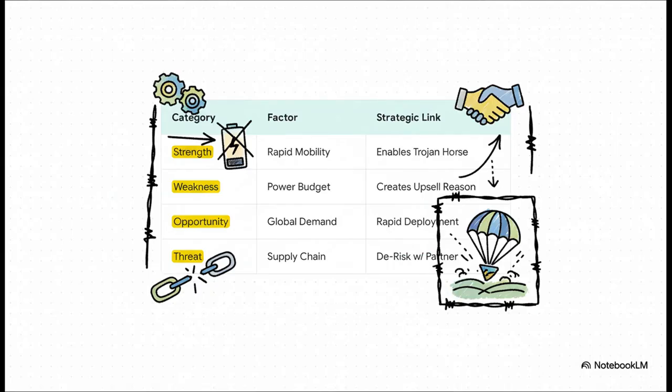And this chart here just synthesizes the whole strategy beautifully. Look at how it works. Their biggest strength, the fact that you can just check it as luggage, is what enables that whole Trojan horse strategy. Then what seems like their biggest weakness, the limited 2 kilowatt-hour power budget, actually becomes the very thing that creates the logical reason for the upsell. It's an incredibly clever way to turn a product limitation into a strategic business advantage.